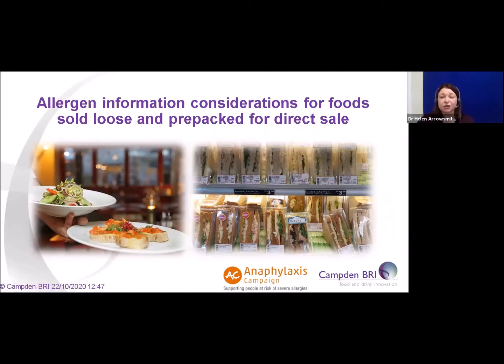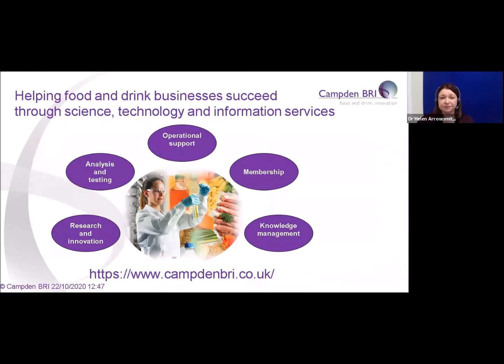We're going to have a look at some of the allergen information considerations for foods sold loose and pre-packed for direct sale. You can't really talk about one without talking about the other, so we're going to cover both of those aspects.